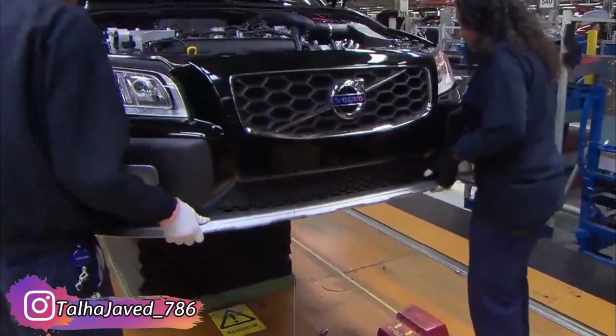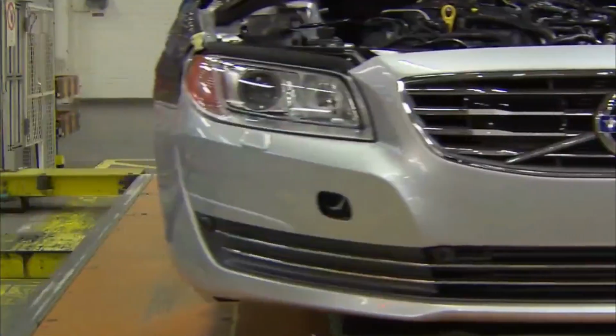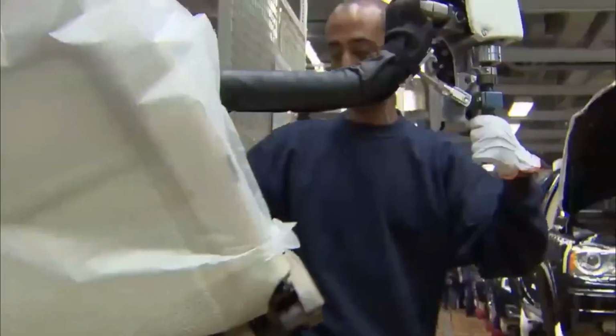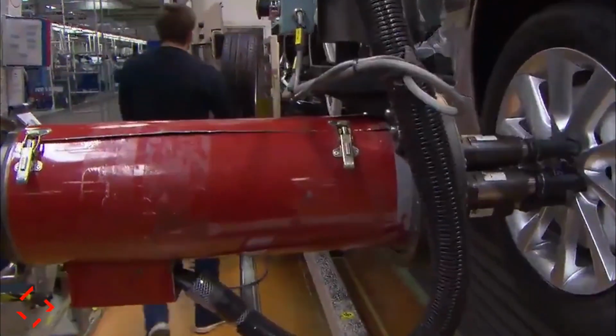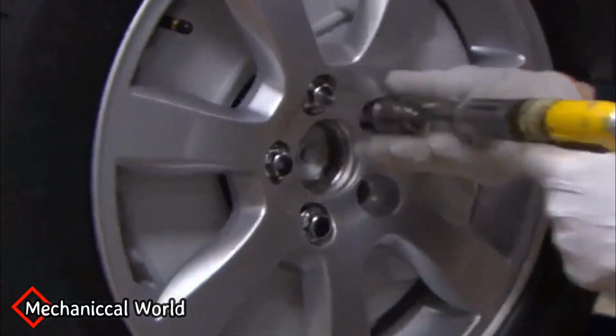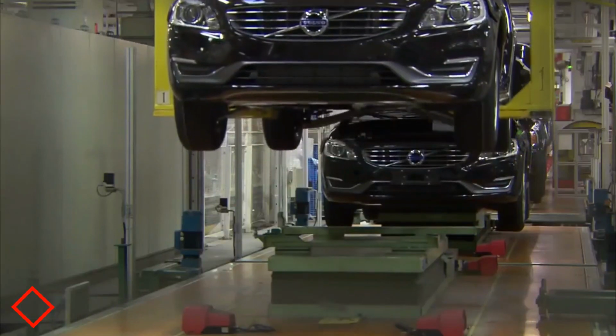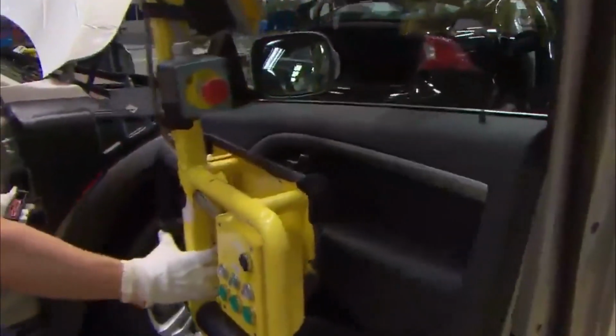The car front grille is now attached to the body. Now the seats are installed in the car. Then, the tire is tightened by a machine. After that, the doors are assembled using a lifting device.